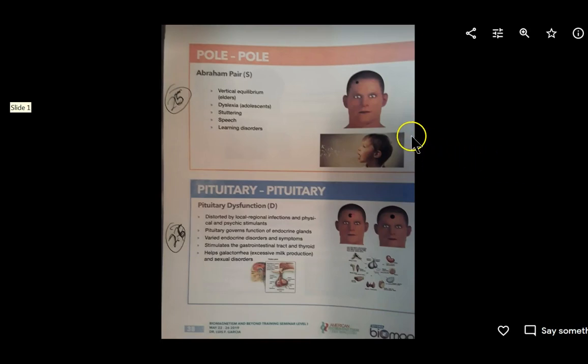Any children with learning disorders, I've used this with my son, this pole Abraham pair here. Look where the horns, I call it the horn pair because it goes where the devil's horns go. Black on right, red on left. Helped right away with my son with learning.